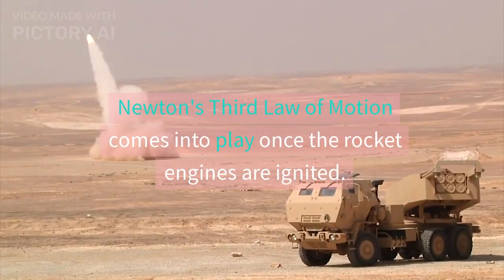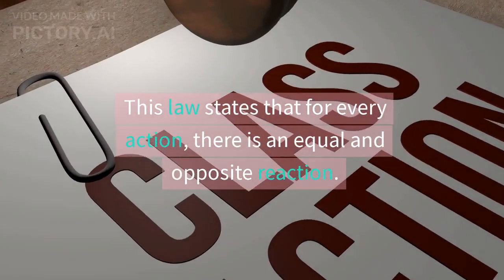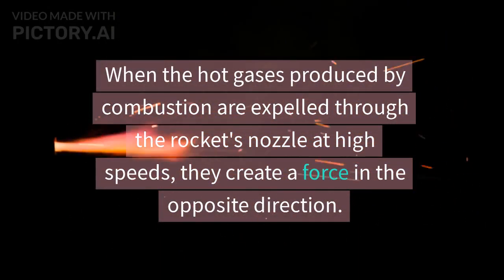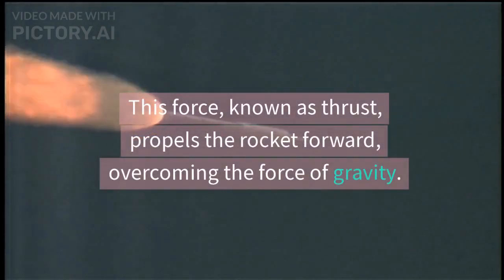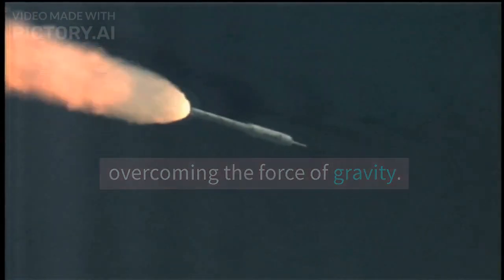Thrust generation: Newton's third law. Newton's third law of motion comes into play once the rocket engines are ignited. This law states that for every action, there is an equal and opposite reaction. When the hot gases produced by combustion are expelled through the rocket's nozzle at high speeds, they create a force in the opposite direction. This force, known as thrust, propels the rocket forward, overcoming the force of gravity.